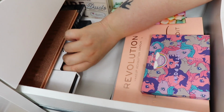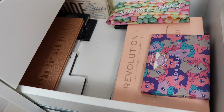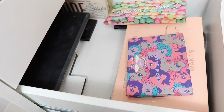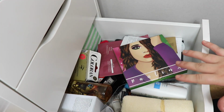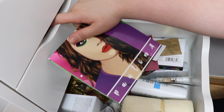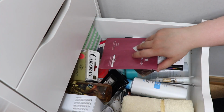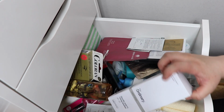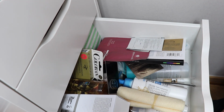And then the last palette is my Morphe 35P palette. It is a beautiful purple palette. Oh, and then right here I have my little backup palette. It's actually supposed to be here. I have some face products, I have hair products, I have some backups, skincare, you know, just random stuff. But that was my little collection.